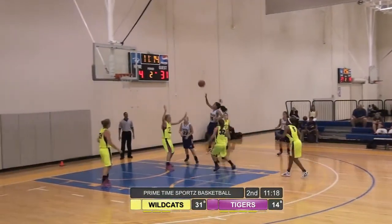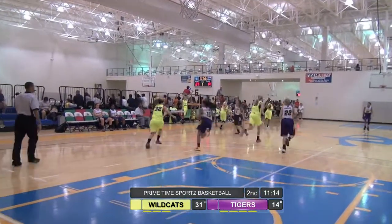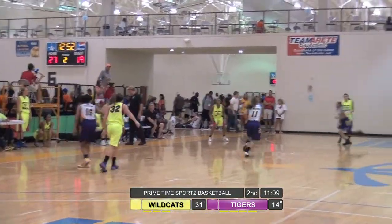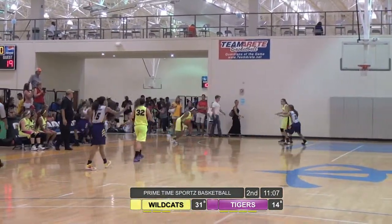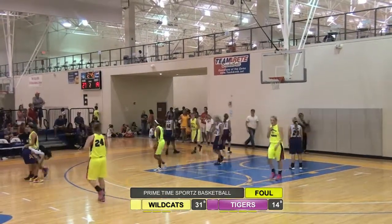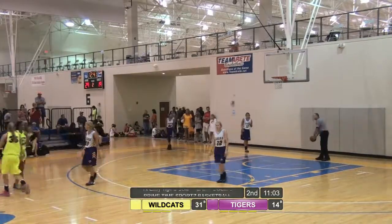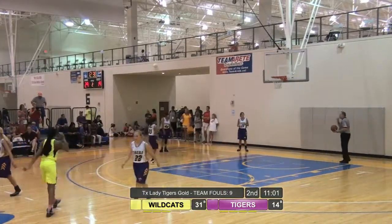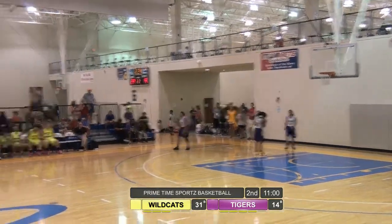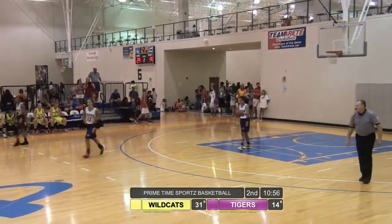Game has been in the hands of the Wildcats for most of the game. They've been well in control. Cross-court pass. They get it over to Abram, who drives in, tries to kick it down low, and can't get it to a teammate. Tigers take over. Down 31-14, just under 11 minutes to go. We're in the second half at the PrimeTime National Championships.